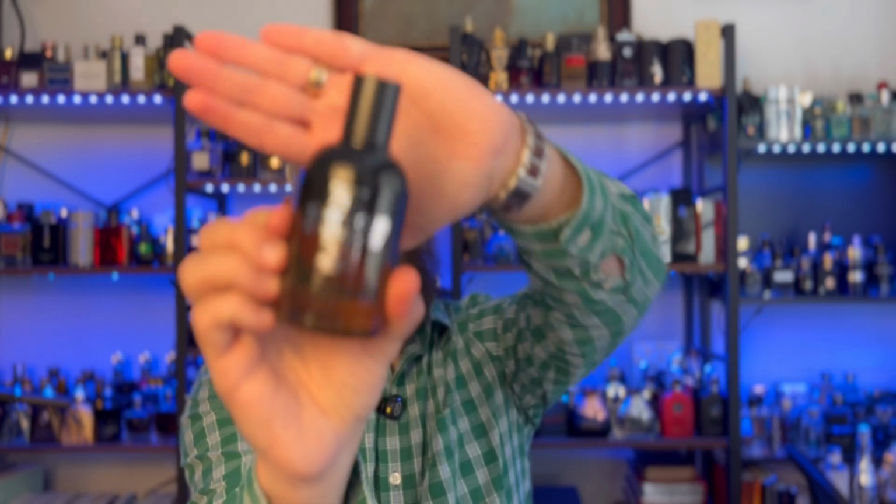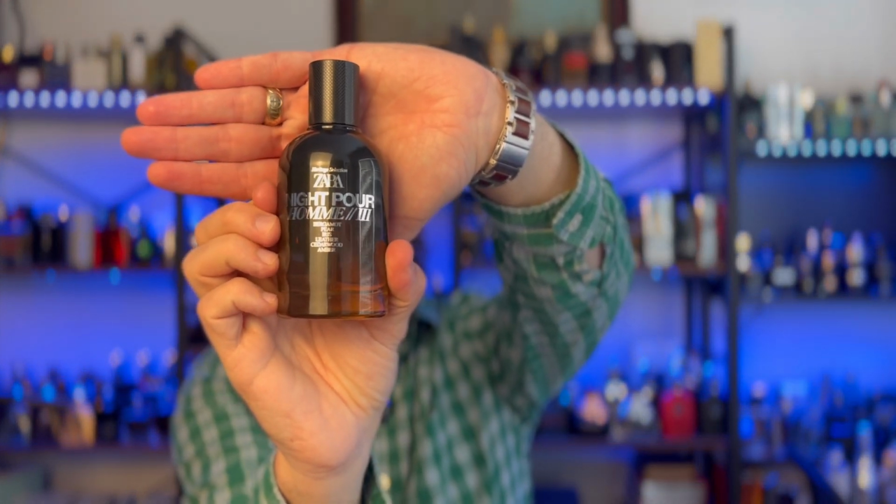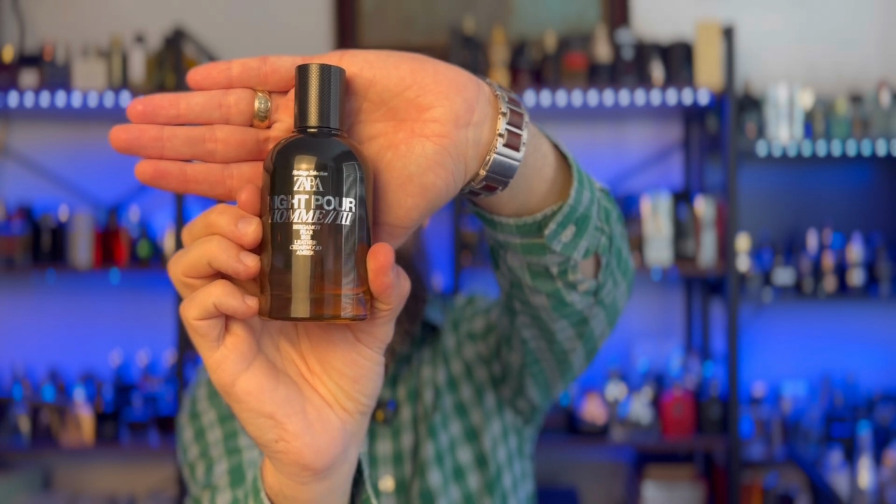Now, I've never smelled Prada L'Homme Intense, and so I wonder if Prada L'Homme Intense starts out sweet lipsticky and then transitions into that more fresh, soapy iris. I will tell you that this does not become quite as soapy as Prada L'Homme. I'm not a big fan of soapy fragrances. I've said that many times on the channel. I've got soap if I want to smell soapy. I want to smell a unique fragrance if I'm wearing a fragrance.